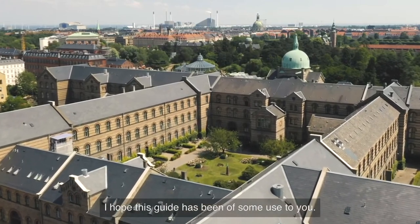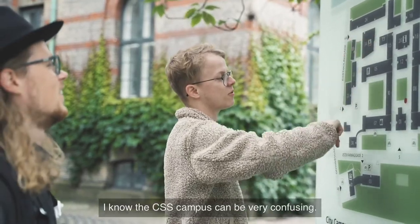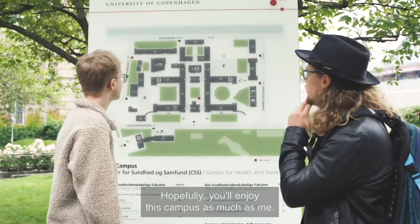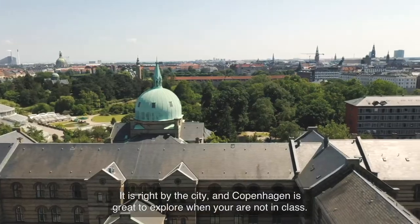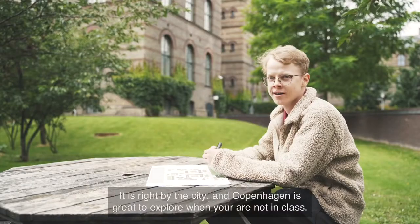I hope this guide has been of some use to you. I know the CSS campus can be very confusing. Hopefully you enjoy this campus as much as me. It's right by the city, and Copenhagen's a great city to explore when you're not in class.